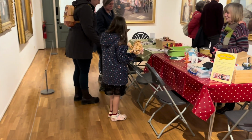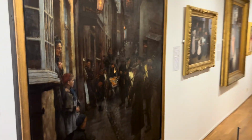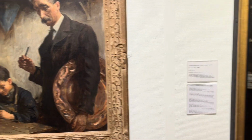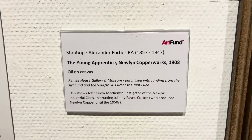Okay, so there is some sort of children's activity thing here. They can do some crafting, which actually is incidental. We didn't actually realise that that was on. So while the kids are doing that sort of thing, I'm going to have another little look, or carry on having a look at some of the artwork.